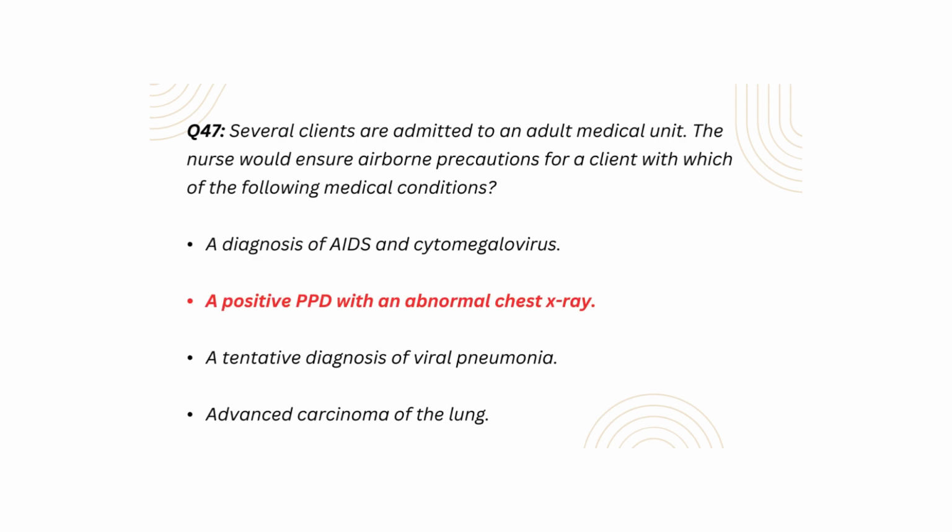Q47. Several clients are admitted to an adult medical unit. The nurse would ensure airborne precautions for a client with which of the following medical conditions? A diagnosis of AIDS and cytomegalovirus. A positive PPD with an abnormal chest X-ray. A tentative diagnosis of viral pneumonia. Advanced carcinoma of the lung.